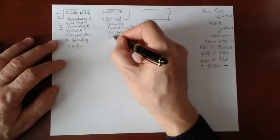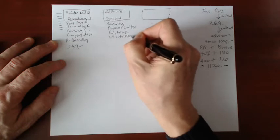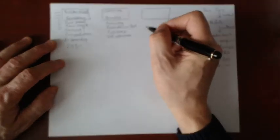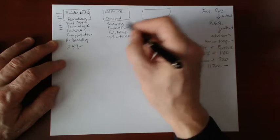They have about a 70% attrition rate. So 70% attrition in first year. Lots of guys don't make it through the first year. It's just a tough go.